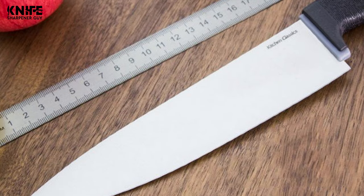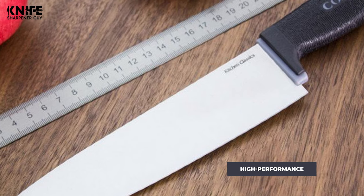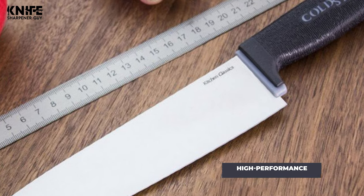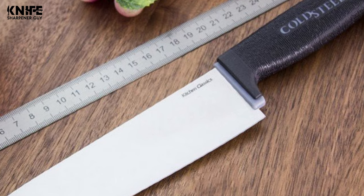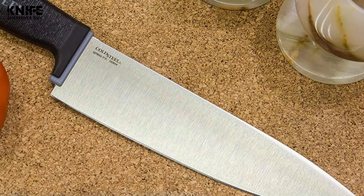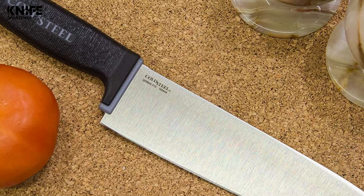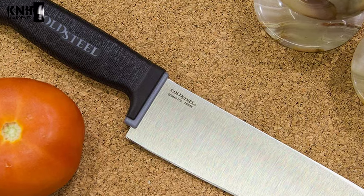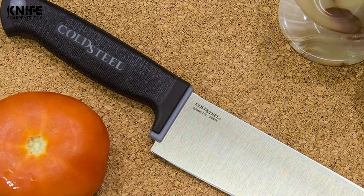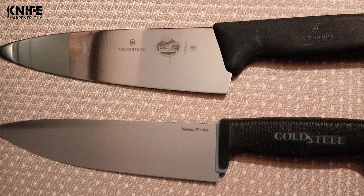The Cold Steel Kitchen Classics series features high-performance ice-tempered, cryo-quenched, and precision flat-ground 400 series steel blades for exceptional cutting performance. The length of this blade is 8 inches. The knife is 5.4 ounces in weight. The Kitchen Classics feature a newly redesigned handle to ensure a secure, yet comfortable grip. The length of the handle is 4.87 inches.